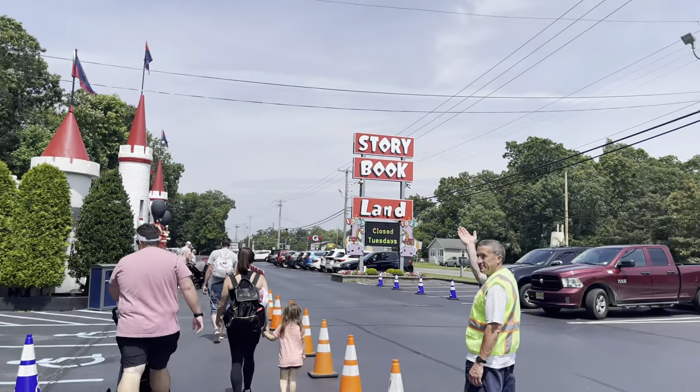Hello. And today we're out in a new park for me. I've never been here before. Storybook Land. When you purchase your tickets here, there's a little gate. And then you go through the gate and the music plays.